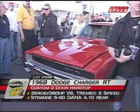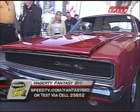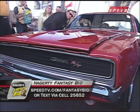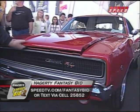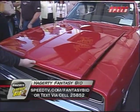So what do you think the bidders will go for here at Barrett-Jackson for lot 1269? Go ahead and file your Haggerty Fantasy Bid at speedtv.com/fantasybid or text message for 50 cents at number 25852. Let us know what you think this car will be hammered away for without going over.